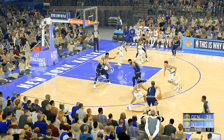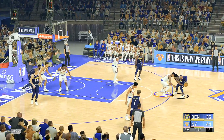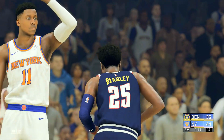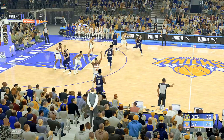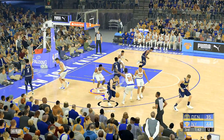Outside, Porter. Beasley outside. And there's the foul. It'll go on Frank Ntilikina. That's foul number 2 for him. 1:43 left in the third.